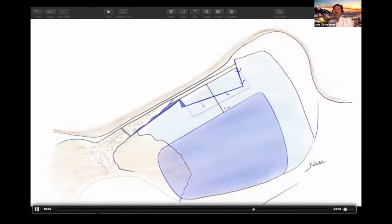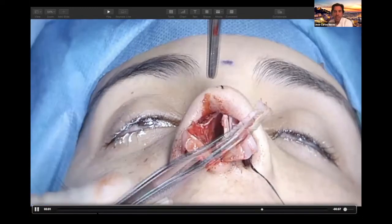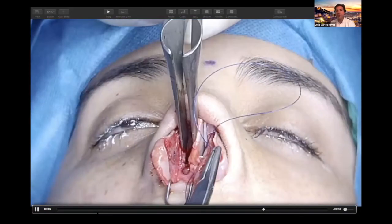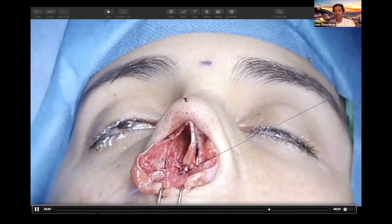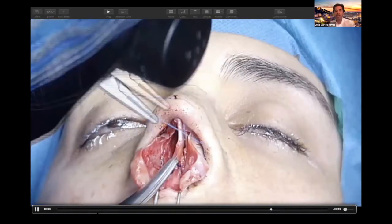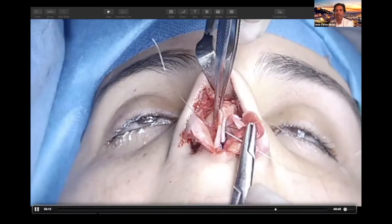Okay, so now one of the questions is, can you harvest septum after you do that? Of course, because I have my L-strut very, very stabilized. And even now you can mobilize the L-shape. You can put your sutures in the anterior nasal spine. You can do whatever you like because the L-shape is stabilized. You can put more sutures, as I said, to access stabilization.